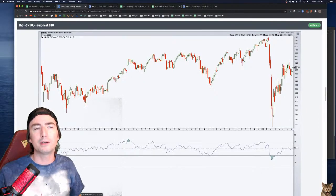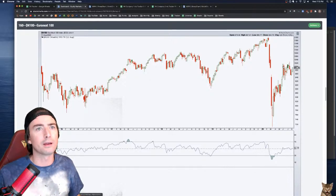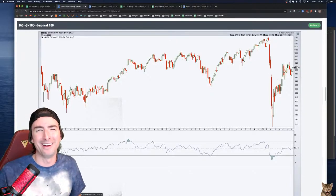Oh, my thing must close down where I can highlight. You know what? I must not have rebooted the computer. I've rebooted my computer. Anyway, this candle right there.